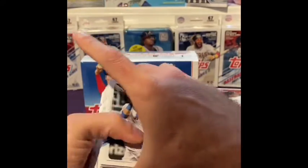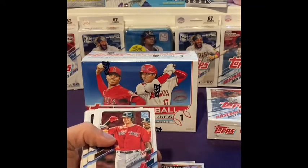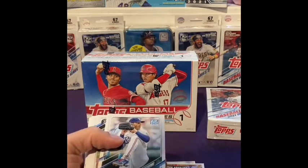Got a die cut in here. Let's see what we can find. Still looking for a Kelnick. Still looking for an India. Still looking for a Badu. Might have missed a Badu. I don't know.